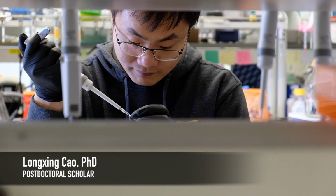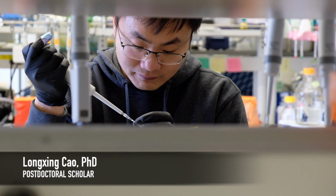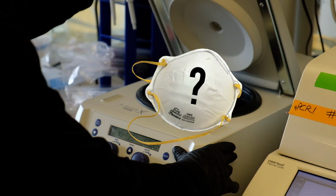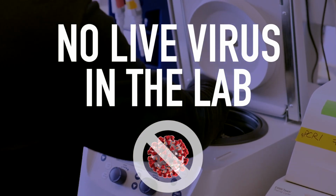The scientist conducting these early experiments today is Longxing Cao, a postdoctoral scholar here at the University of Washington. He's working to stop COVID-19, but before you get worried about his health and lack of face shield or respirator, there is no live virus in our lab.